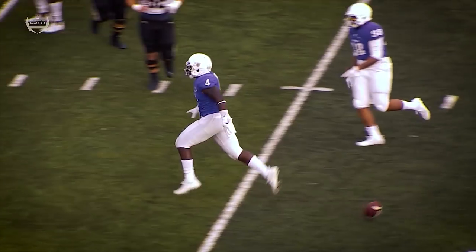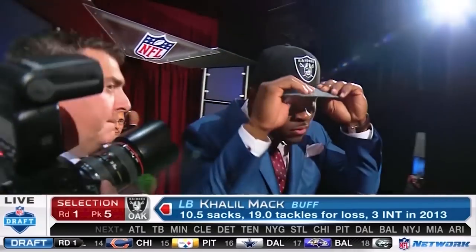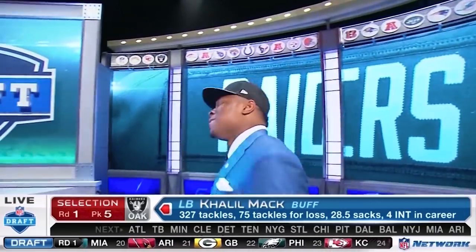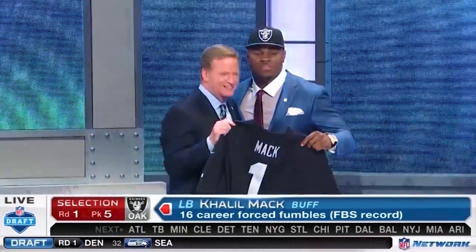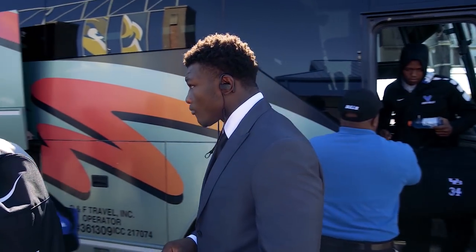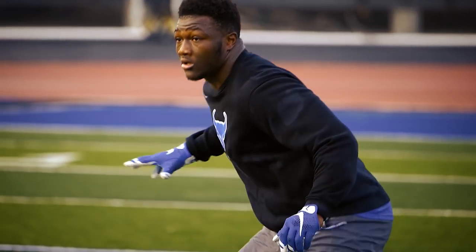Khalil's a big Raiders fan. He's always watching the Raiders games, always talking about all the Raiders players. Seeing that Khalil Mack went, you know, high in the draft, first 10 picks. So I think that seeing that as a linebacker and having that aspiration to play in the NFL kind of motivated Khalil, because if you see someone in your position do it, you know that it's possible for you.